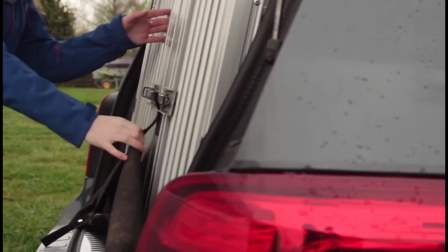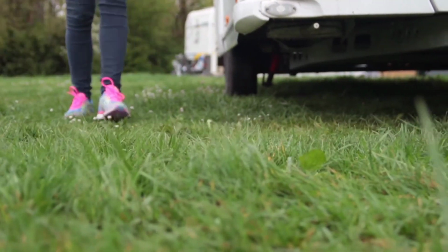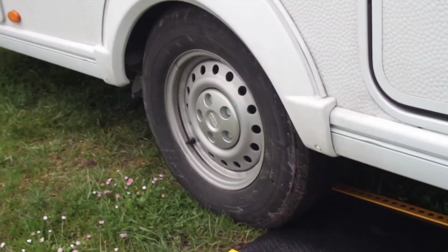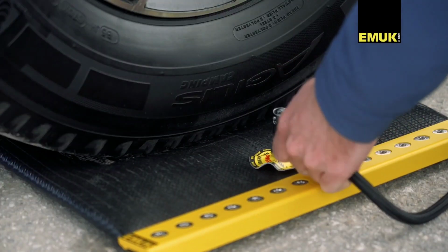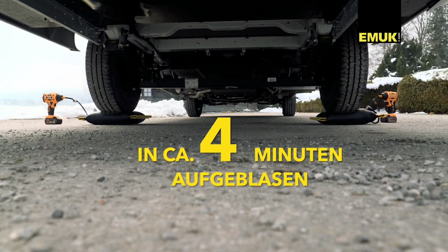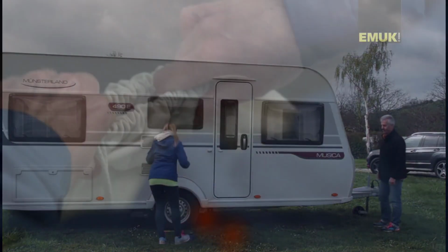In an uphill camping situation, if you're having trouble with stabilizing your RV or camper trailer, EMUK Air-Lift pads could be your solution. These sturdy pads can support up to 11 tons and give your vehicle an extra boost of 20 centimeters. Thanks to their ribbed surface, slipping is no longer a concern, even on highly uneven terrain. You can quickly inflate the pads with a standard hand pump, and each pad is available for $276.